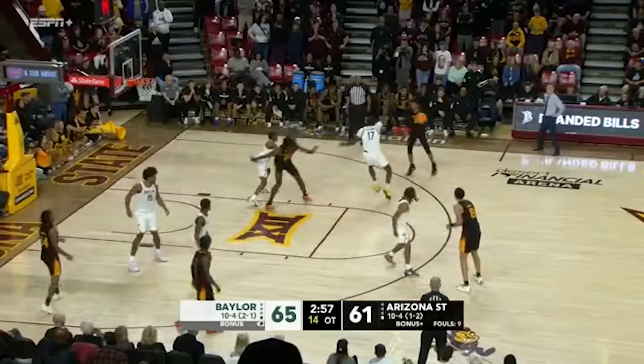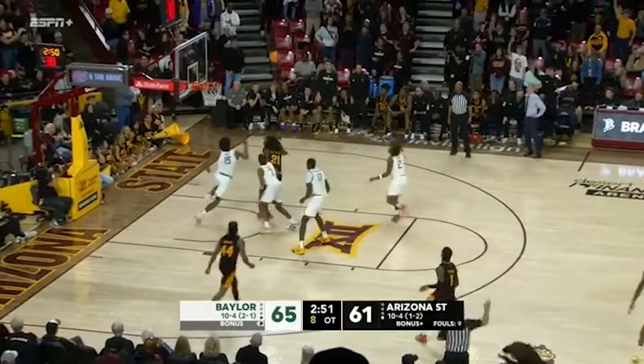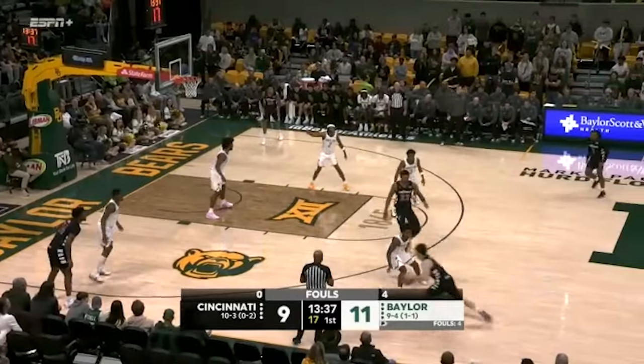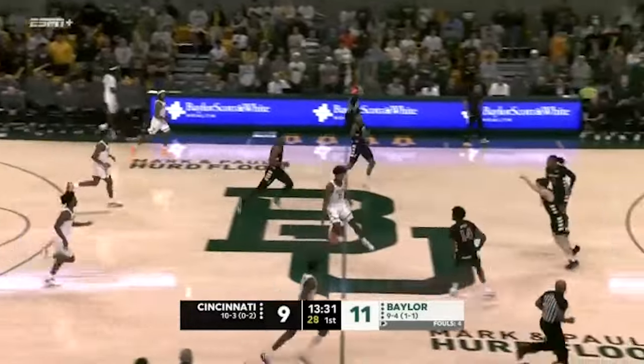Time. Big time mismatch in the paint. They didn't get it to Quainton. Mason's three is no good. Goes out of bounds. You know, a guy who comes in and plays that stretch four position for them. So you just don't have the depth up front you typically do. Betsy from deep in the corner, way over.